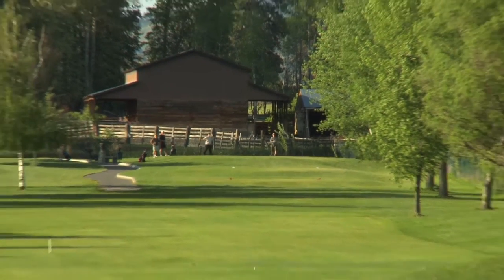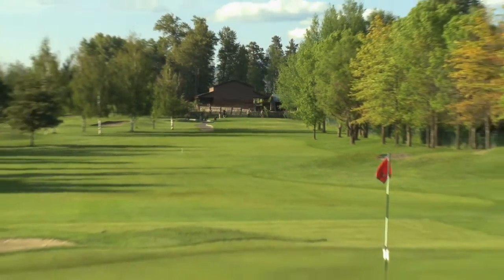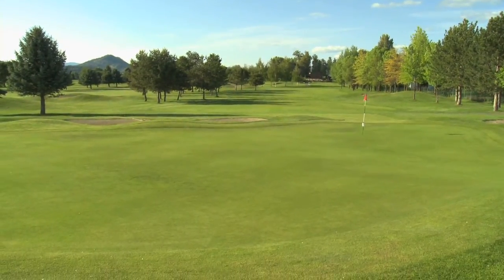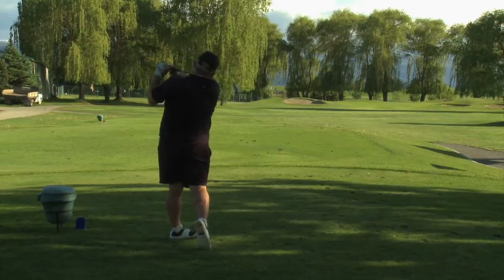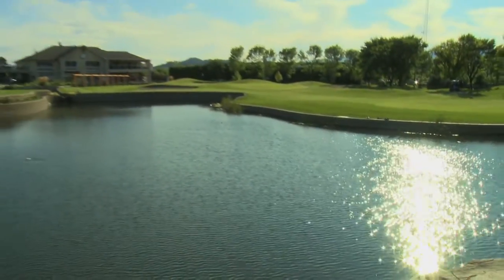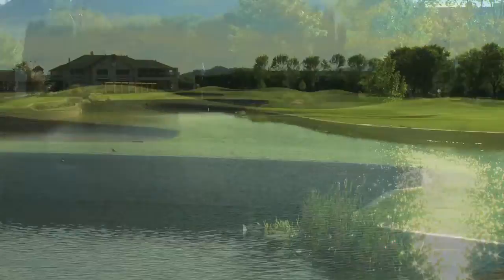Ferber's line was always to me that the golf course has a right to defend par, and here it does it not so much with elevation change or with great length, but just lots of well-placed hazards, water, 11 holes with water, and about 100 bunkers on the course. Kelowna Springs is the kind of course that forces golfers into making good shots.